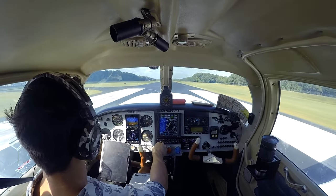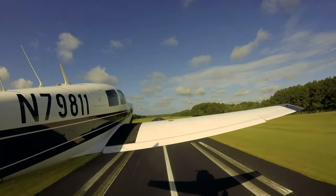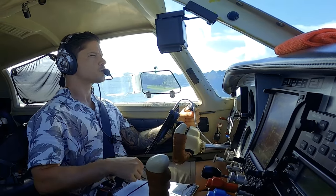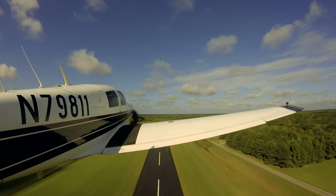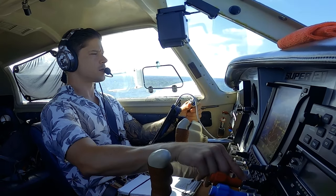There we go, we're airborne. Tap the brakes. That's a good positive rate. Gear's coming up. Gear up. Somerville traffic, 5605 Juliet, left downwind for 2-4, Somerville. And we're waiting for the engine to die right now. That's what I'm thinking about. Maintaining my airspeed, and I'm ready for it to die and push forward. I'm going right in the woods, flying into the crash site.